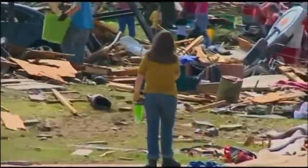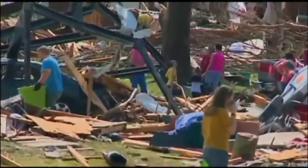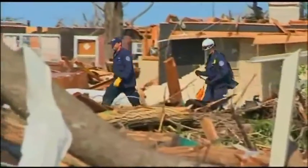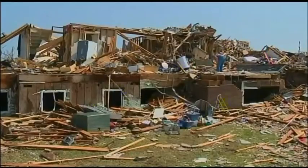While the clean-up and recovery begins for locals in Missouri, they're hoping there won't be any more. But it's the season for tornadoes, so this might not be the last we see.